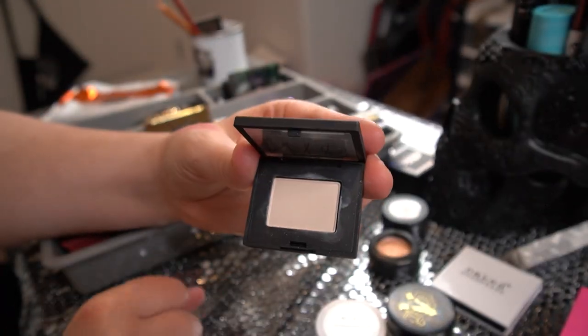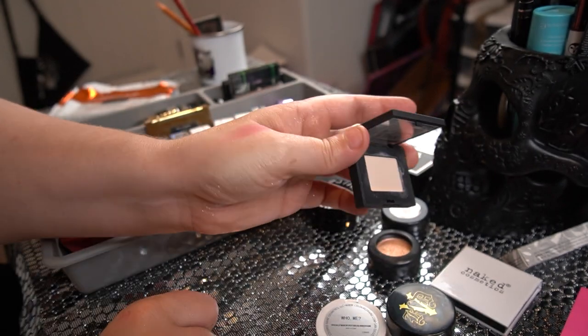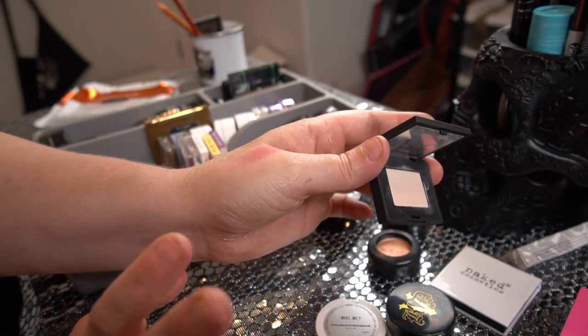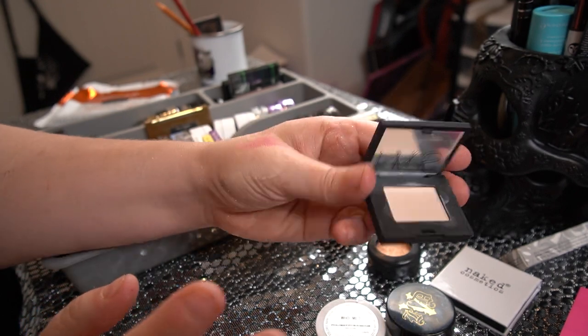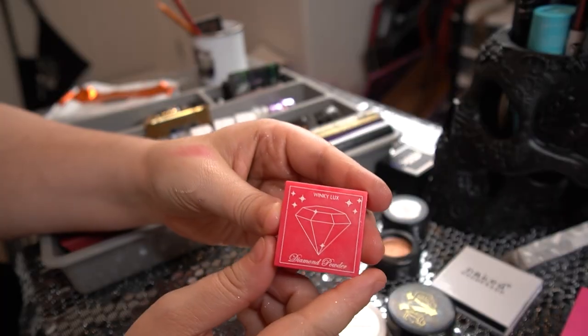Now this one is the shade Biarritz. It's super smooth and it's super pigmented and it's great for airbrushing out other looks. So I will hang on to this one.